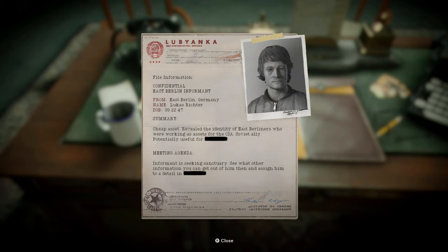File information, confidential East Berlin information. East Berlin. Cheap asset. Revealed the identity of East Berliners who were working as assets for CIA. Soviet ally potentially useful for meeting agenda. Seeking sanctuary. See what other information you can get out of him and assign him to detail in.